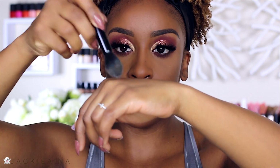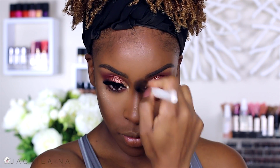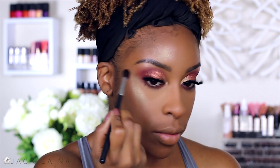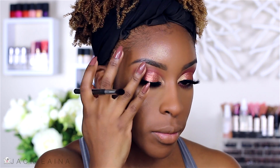And then on top of that, to intensify it a little bit more, I'm using my Candlelight drops from Cover FX and blending those in the places that I want to shine the most. And that forehead trick looks really good in photographs, but you do have to make sure it doesn't look too over the top. It can get carried away real quick, okay?